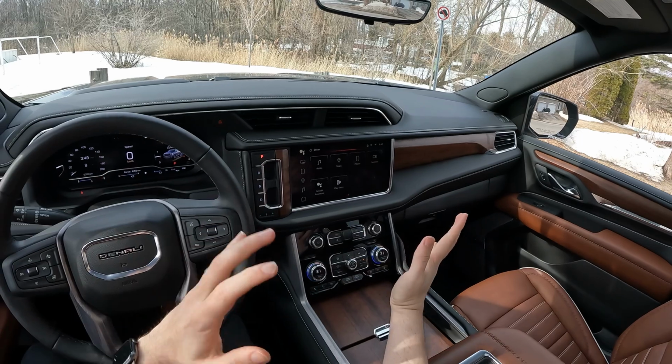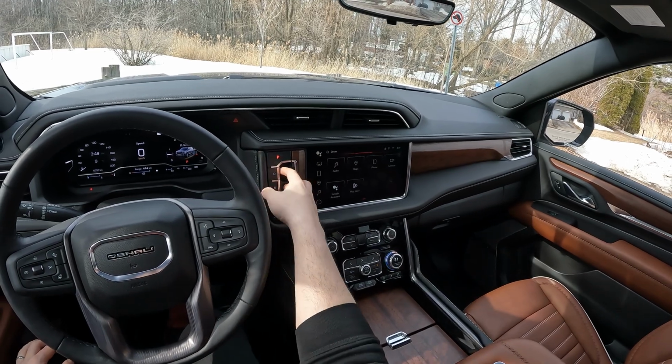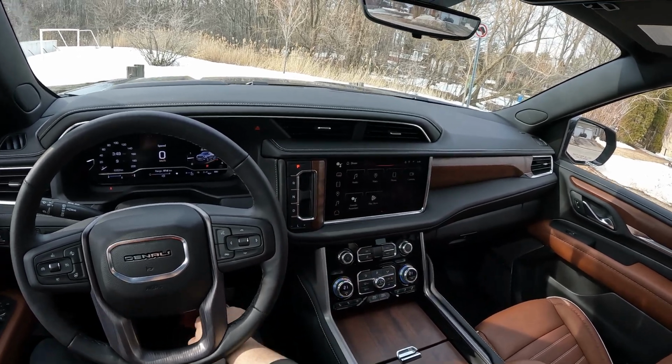Let's move a little bit to the right now, where we have the gear selector. It's all these finger things like we saw in the Terrain. If you saw my Terrain video, it's very similar, except the Terrain's were down here. This is more convenient, a little bit up here. Push and pull these buttons to get going.